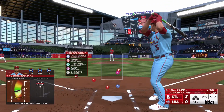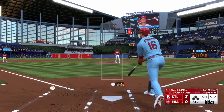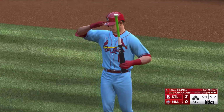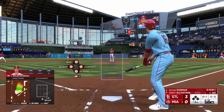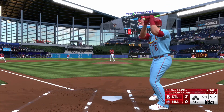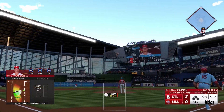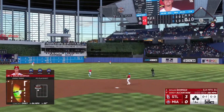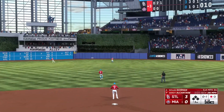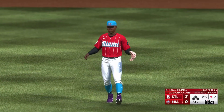Here's Nolan Gorman. He's 0 for 1. And there's a foul ball. Always exciting to see a leadoff home run in an inning. Kind of gets the offense fired up, and you start to expect a big inning. Center field. Chisholm in position. He's there. He's got it. 1 away.